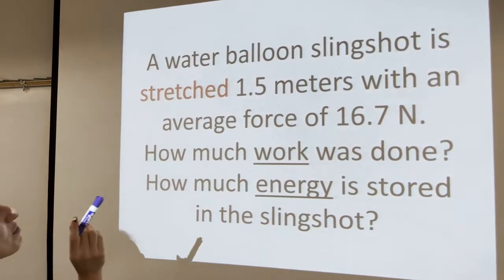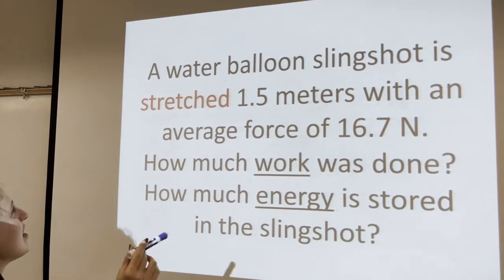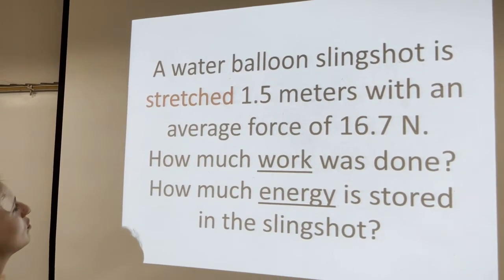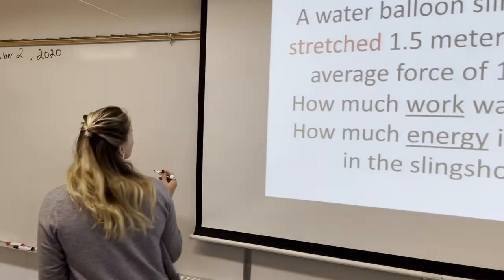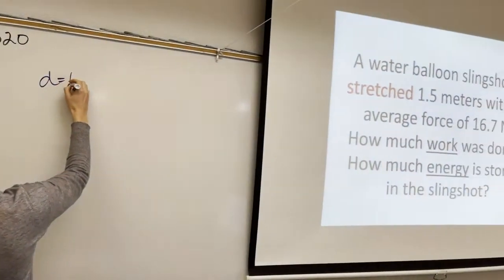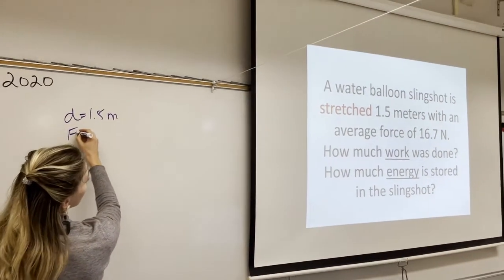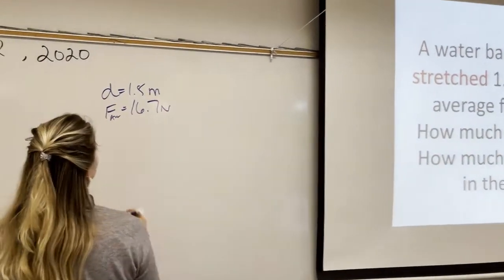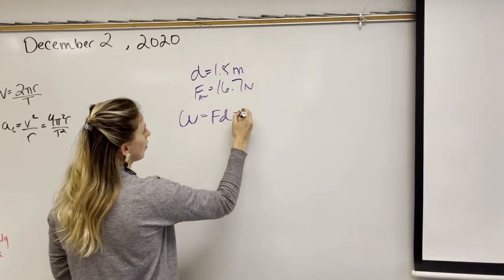Okay, so a water balloon slingshot is stretched 1.5 meters with an average force of 16.7 newtons. How much work was done? So what do we got here? We've got the displacement, 1.5 meters, and it's stretched with an average force of 16.7 newtons. Technically it's an average, but it still works the same. How much work? Work is force times displacement in the direction of the force.